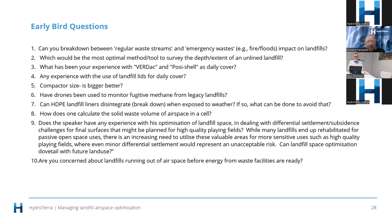That probably leads to some of the longer term settlements because it's not fully compacted and therefore can compact with 20 odd metres of waste above it. That mass of waste will close up that lower layer as well.